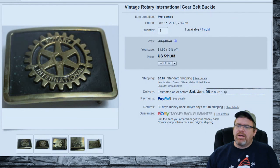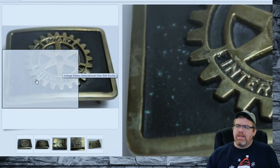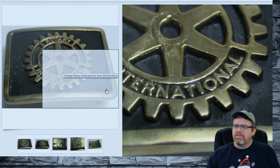Next item, I had this Rotary International belt buckle, solid brass, pre-owned. Ended up getting $11.03 plus shipping.